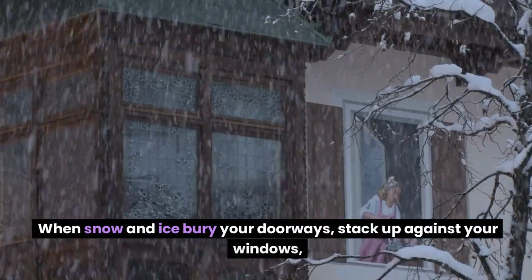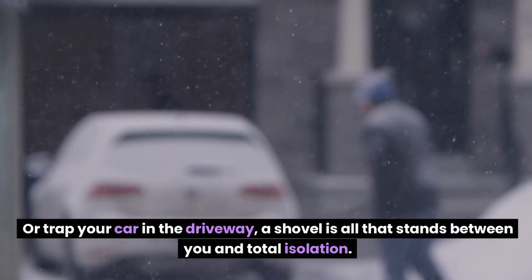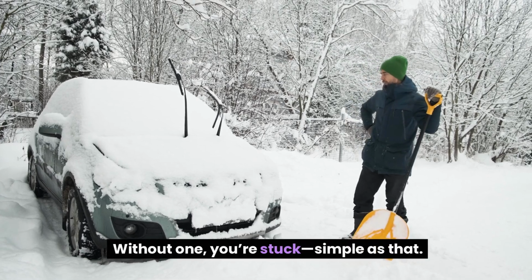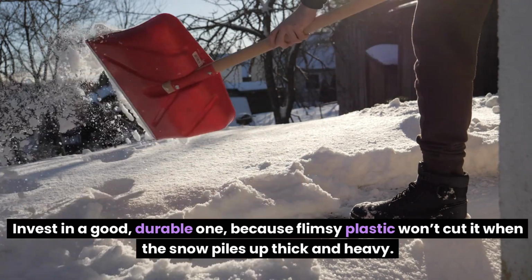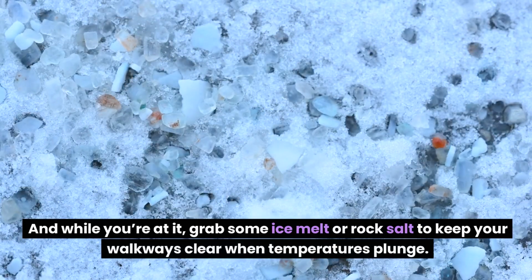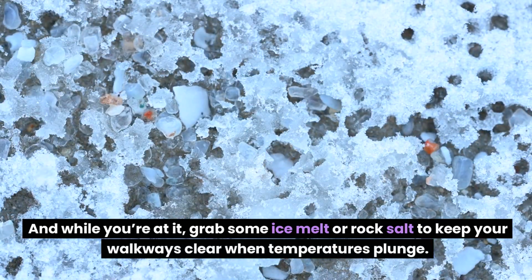When snow and ice bury your doorways, stack up against your windows, or trap your car in the driveway, a shovel is all that stands between you and total isolation. Without one, you're stuck. Simple as that. Invest in a good, durable one, because flimsy plastic won't cut it when the snow piles up thick and heavy. And while you're at it, grab some ice melt or rock salt to keep your walkways clear when temperatures plunge.